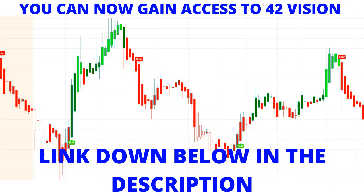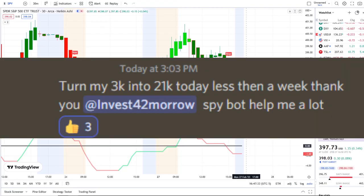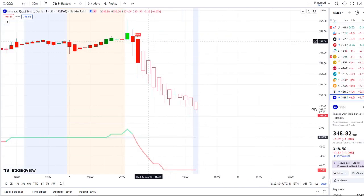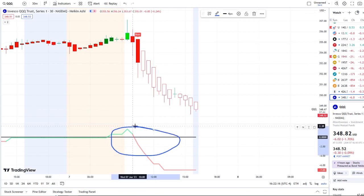And in today's video, I'm going to pull up the inflow versus outflow indicator, which adds that extra layer of confirmation and gives us that edge within the volatility. So here we are with QQQ under a bear indicator at around the 355.20 area, and outflows crossing over in the first half of the day, guys.